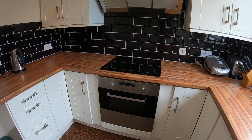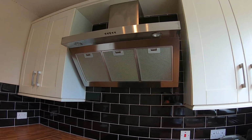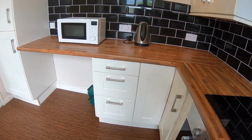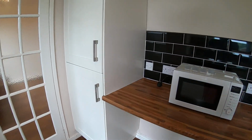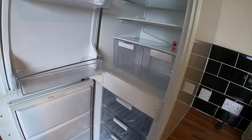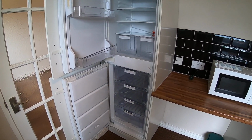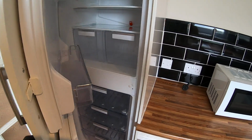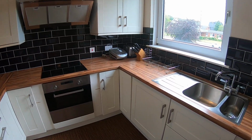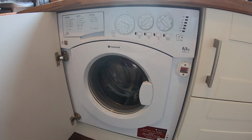Here is your oven and hob, extractor hood just above. Inside here is your full-size fridge freezer, concealed inside the cabinets. And in here is the washing machine I mentioned earlier.